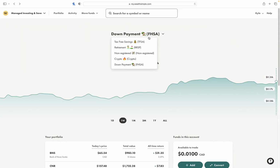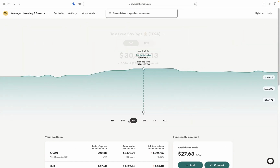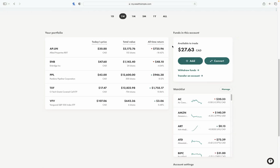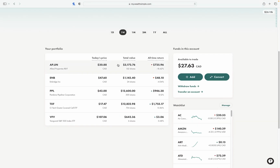So let's move along to my tax-free savings. In the last week, we are down 1% or $230. In this account, we own Allied Properties REIT, Enbridge, Pembina Pipeline, TXF, and some VFV. So my REIT hasn't been doing very well. It is a very high interest rate environment right now, so hopefully this is going to bounce back soon when the rates start to drop.